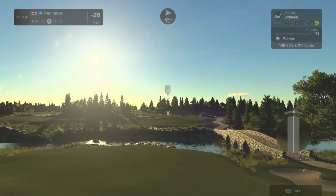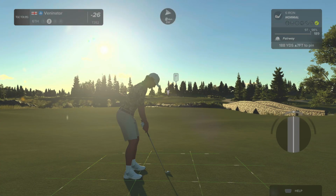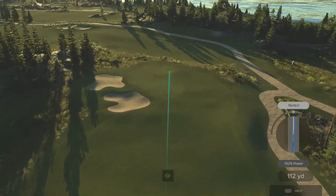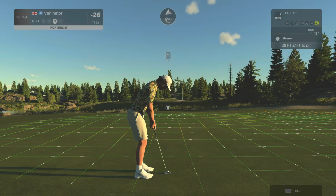And this one's about 190 or so to the pin. Okay. Swing path's going to make that go really right now, unfortunately, because of the wind as well. That's all right, though. Here we go, 28 feet away.